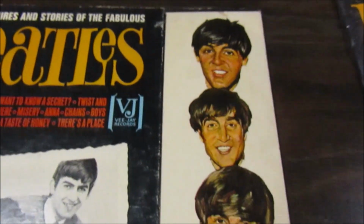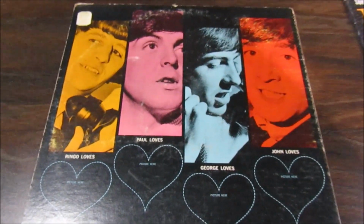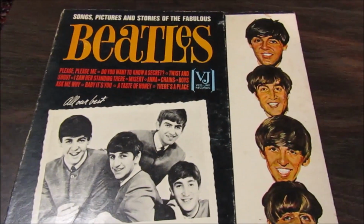Okay, and notice the colors, the photos, the drawings are all crisp and clear. And there's the back of the album. Alright, so there's a real one. Put that right back there.